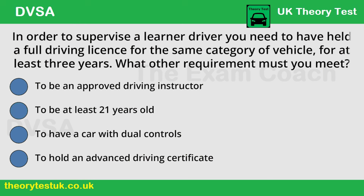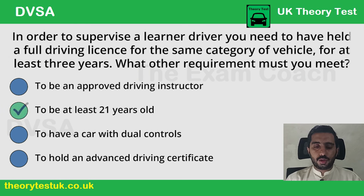Next question. In order to supervise a learner driver, you need to have held a full driving license for the same category of vehicle for at least 3 years. What other requirements should you meet? The correct answer is you need to be at least 21 years old.